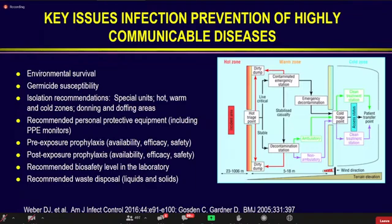Some of the key issues for highly communicable diseases, and this would depend on whether we're talking about Ebola or SARS-CoV-2, are environmental survival and germicide susceptibility. We talked about how in your special units, you need to have a cold area, a warm area, and a hot zone. You need to understand the personal protective equipment there. At my hospital, we also use PPE monitors to help people make sure they put on and take off their equipment correctly. And we've not had any transmission of COVID to our healthcare providers in these units, despite taking care of thousands of COVID patients.